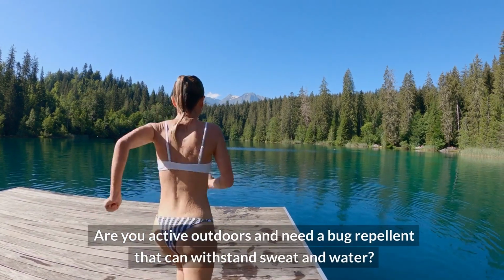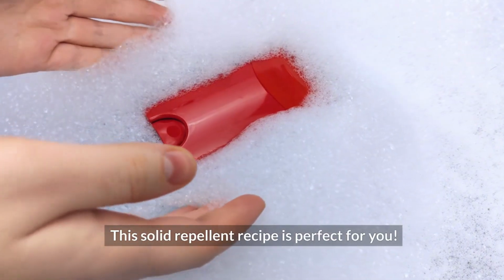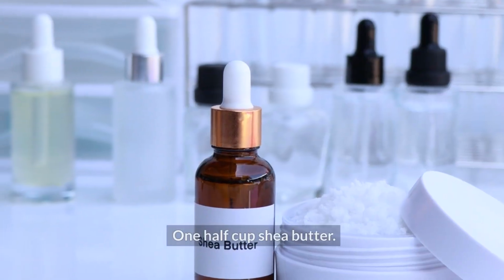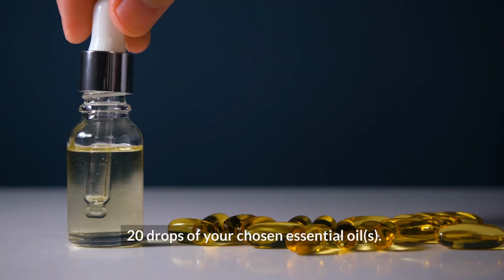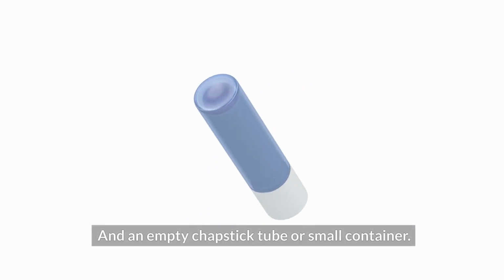Are you active outdoors and need a bug repellent that can withstand sweat and water? This solid repellent recipe is perfect for you. Here are the ingredients: 1/2 cup shea butter, 1/4 cup coconut oil, 20 drops of your chosen essential oils, and an empty chapstick tube or small container.